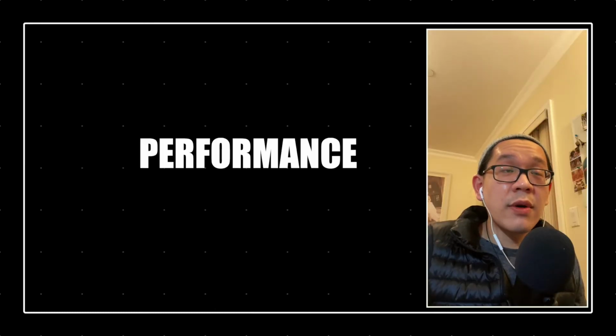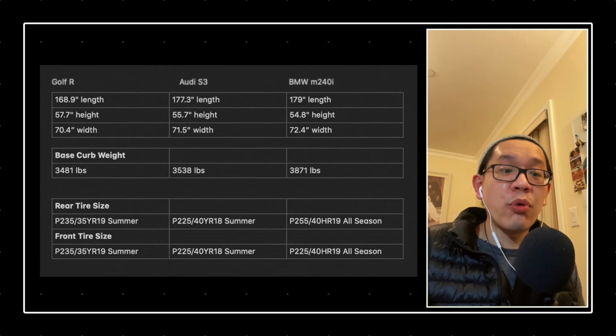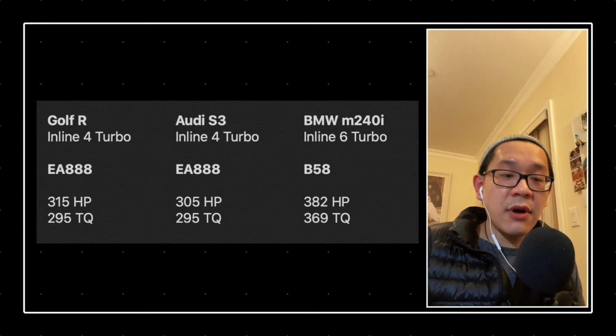Now next, we are going to talk about performance. Let's go ahead and just talk about 0 to 60 times. For the Golf R, it is 4.7 seconds. For the S3, it's 4.5 seconds 0 to 60. And lastly, the M240 is at 4.1 seconds 0 to 60. 315 horsepower for the R, 305 for the S3, and 382 for the M240, right?